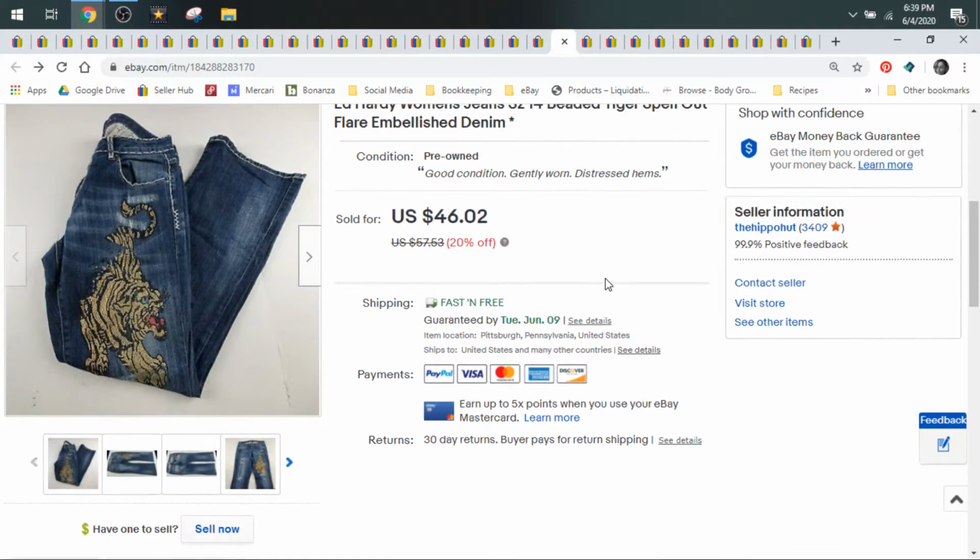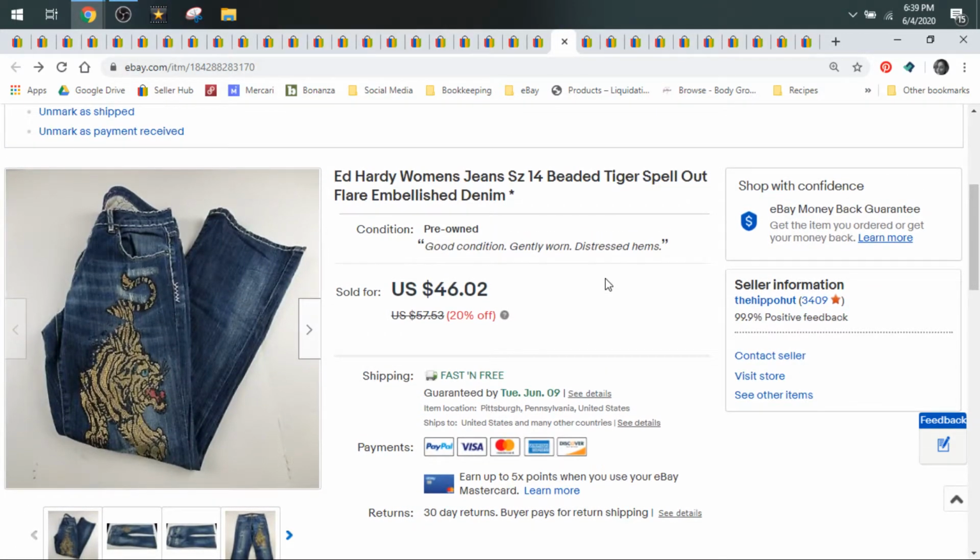I still will pick them up, and I will pay up to 7 for them. You just have to be willing to let them sit. I think it's not as popular anymore, but there are people who definitely like Ed Hardy, wear it, and will pay up for it. This pair I accepted a best offer of $35 on.